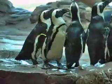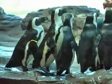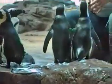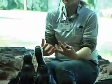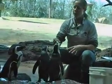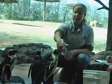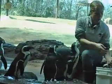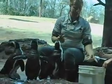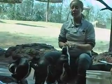We do have a breeding side set up. It's over on the left. And you'll notice that there are cubby holes over there. These guys don't lay an egg and prop it up on their feet like emperor and king penguins do. These guys are cavity nesters. So they will dig a hole or find a hole, line it with nesting material, lay a couple of eggs, and then both mom and dad will take turns sitting on the eggs and feeding the chicks.